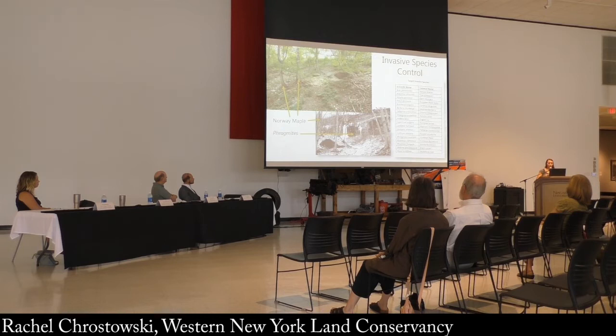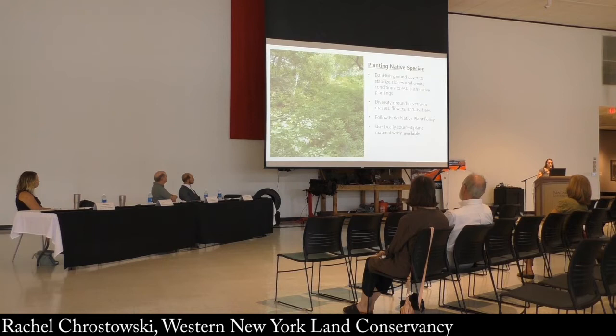insects in the region. And as we remove those things, we can't just leave the soil disturbed. Disturbed soil actually promotes the expansion of invasive species. So we're going to go in and plant native species to help stabilize that soil and establish the plant community there as it should be.